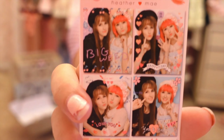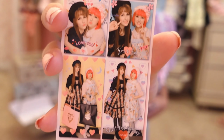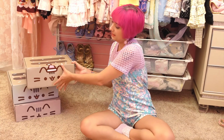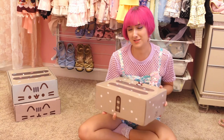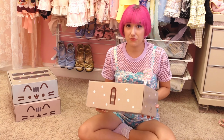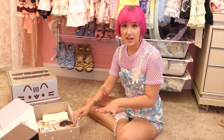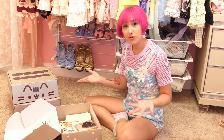We took these when we went to San Francisco to go visit the Angelic Pretty and Baby the Starshine Bright stores. So it looks like this was from the Christmas Pusheen Box edition. She's got a little Santa hat on, and this unfortunately feels a lot heavier than the last one. So it looks like I've been using this to store all my stationery and journals and stuff.